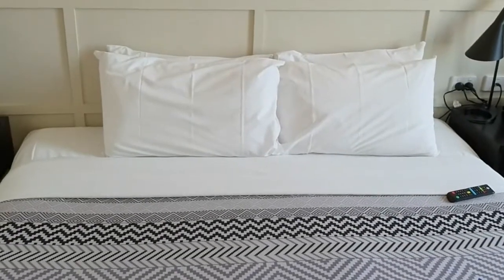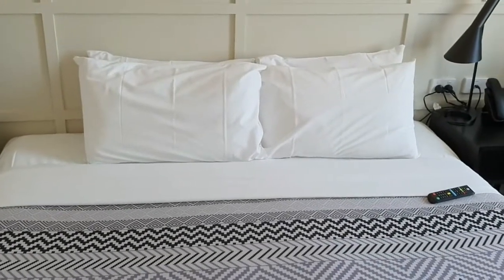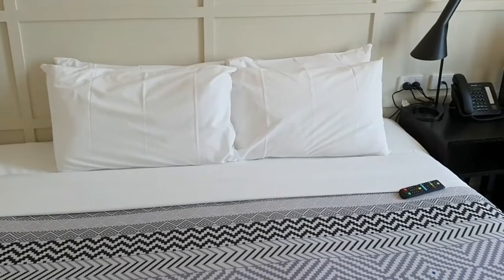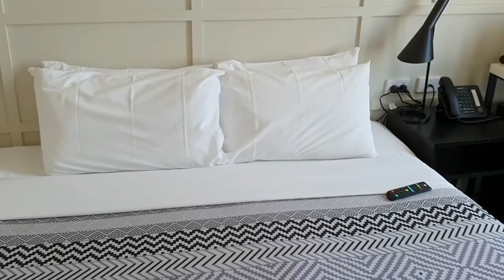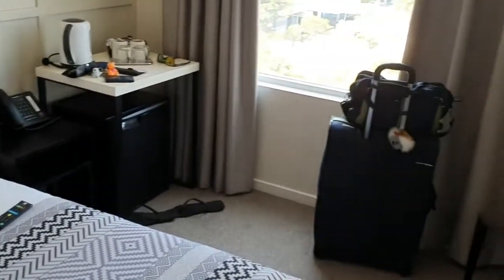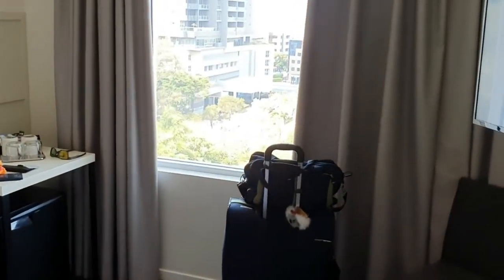Four pillows. I tell you what, I'm a big fan of four pillows. I typically sleep with three myself. So having four already in the room without a special request is always a good thing. Let's check out the view.